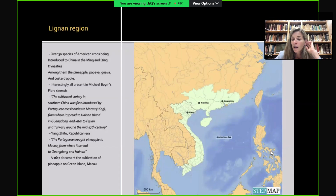And here there was a very interesting research about the different transplanted fruits to the Lingnan region. This is the current map, so it's not reflecting the late Ming, early Qing dynasty period, but this is the territory that one of the studies looked at, and how the 30 species of American crops that were transplanted here became everyday commodities in this territory.